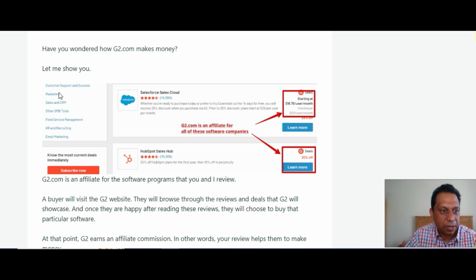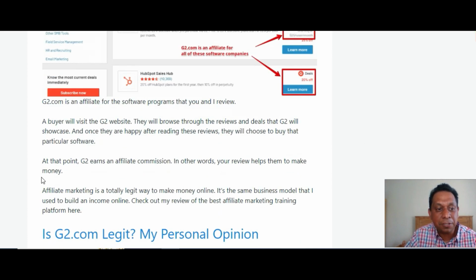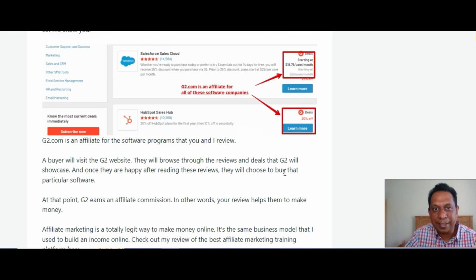So for instance, if you click on one of the categories, here's Salesforce Sales Cloud and HubSpot Sales Hub, and G2.com is an affiliate for all of these software companies. As you can see, if a buyer reads these reviews and they're happy with them, they'll probably just click on learn more. It will take them to the official vendor site, and that's where they will buy that particular software. Now, when the buyer buys that software, G2 earns an affiliate commission. In other words, your review is actually helping them to make money.